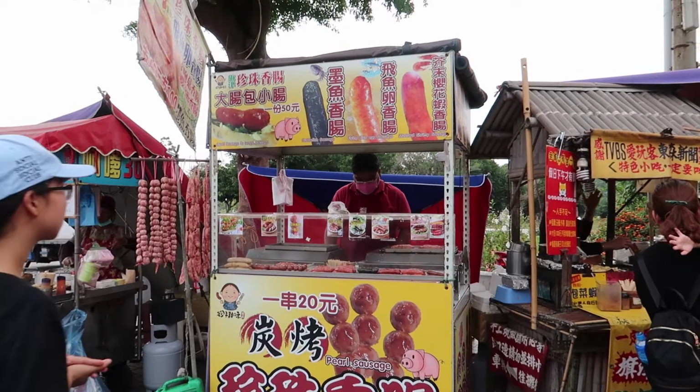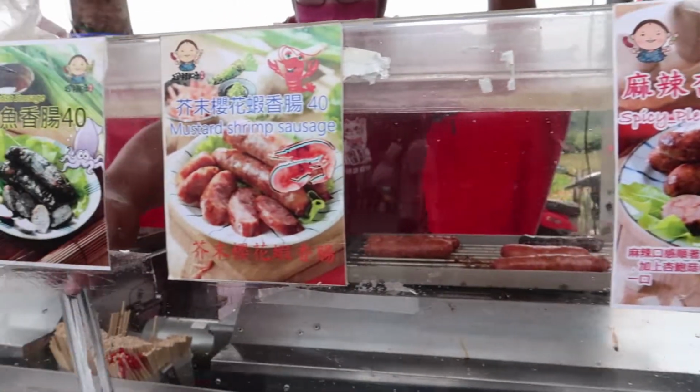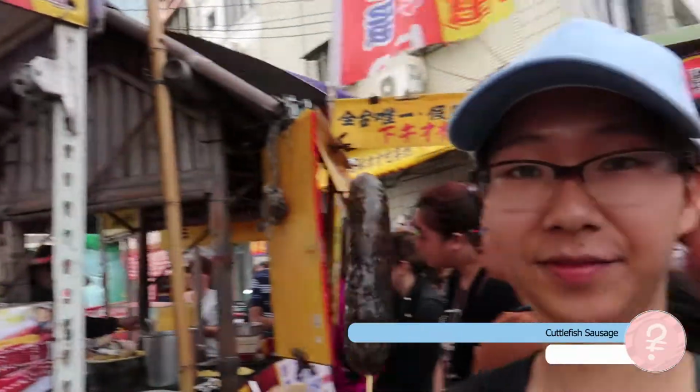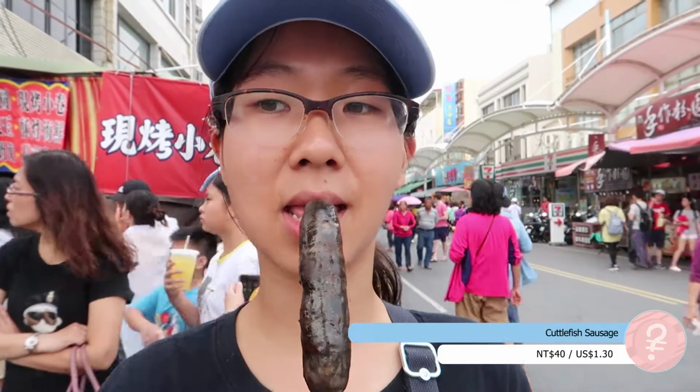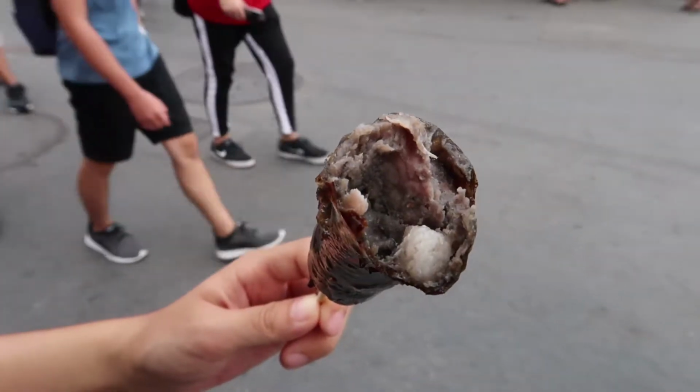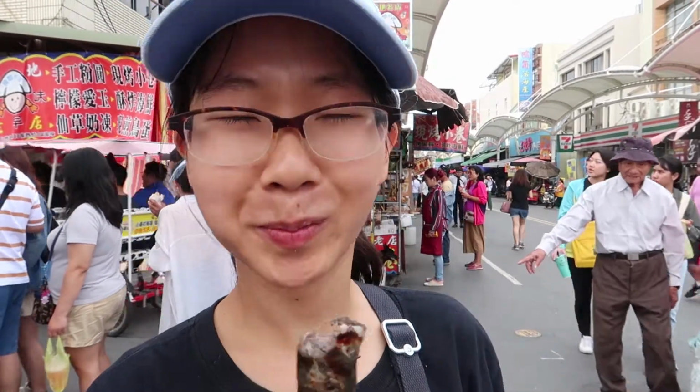You know what? After all of that bike riding, I am thirsty. You know what we need? It's a cuttlefish sausage. I was interested because it's black in color. It's really good. It's a little saltier than your typical Chinese sausage, but you can feel the cuttlefish meat in there. It's chewy.